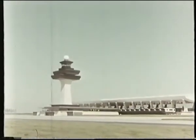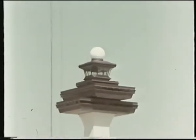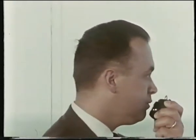Dallas Ground Control, Braniff 51. Standing by to taxi, IFR Dallas. Ground 51, that's the Dallas ground control, cleared runway 1 left, wind 350 degrees at 5, altimeter is 2983, time 1337 Greenwich.